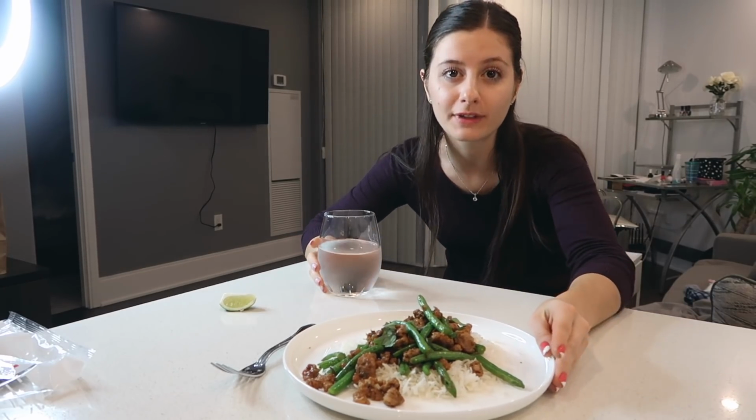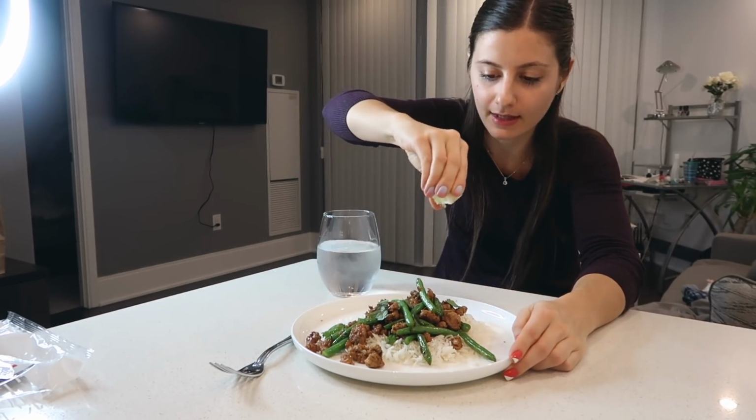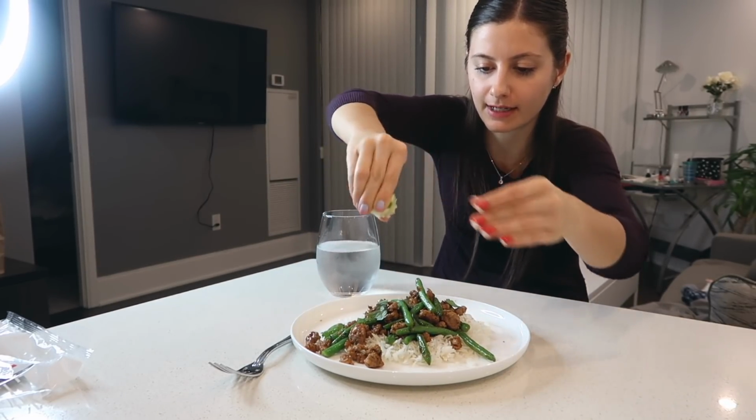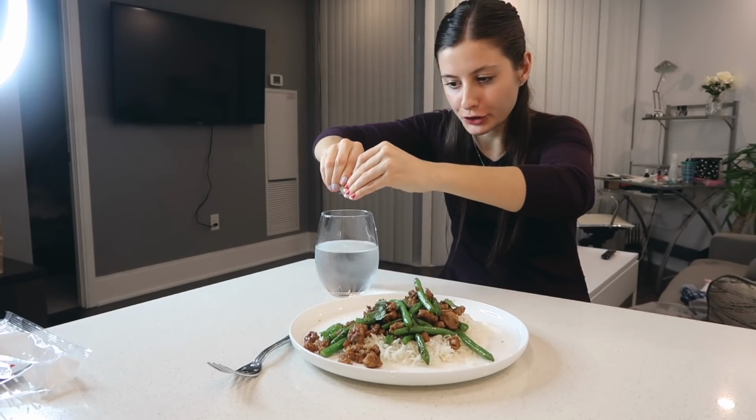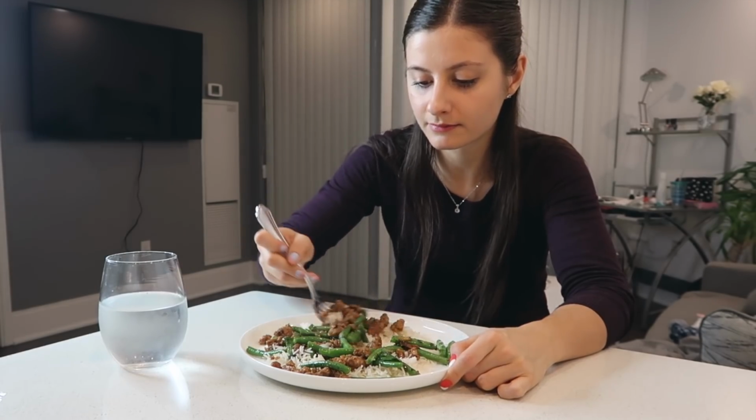Now the moment I've really been waiting for, the taste test. So I'm gonna put some lime on top as recommended, maybe some water too. And now I get to try it.